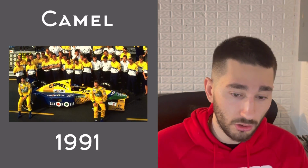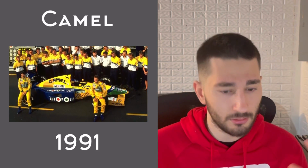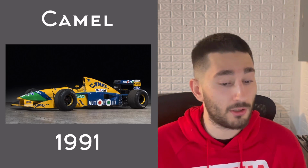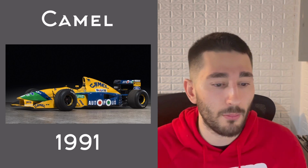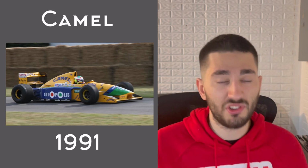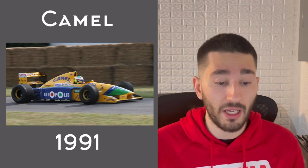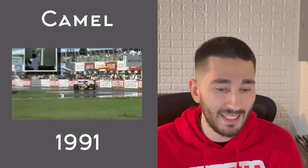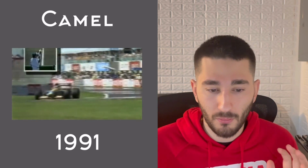On to the Camel era of Benetton, and these liveries are good. They're good. They're not great. They're good though. But the 1991 though, that one is great. The way that they designed this livery was fantastic. The way that they had Camel on the top, this is where we get some of those classic liveries to do with Camel and with the cigarette brands. I liked the actual writing of it in comparison to the 92 version where they took off the writing and kind of made the car look a lot more plain.